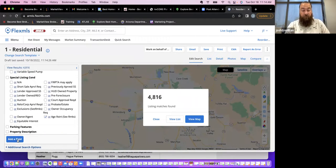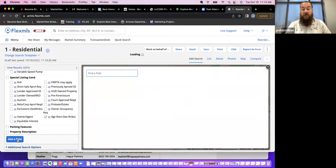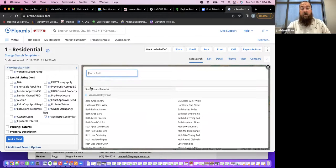A big thing is add field. A lot of the times, and you've got to understand these are realtors who are doing these descriptions. So whatever is in the MLS, I always recommend that you drive out to the property if you're looking for something very specific, because these are realtors, or companies like Lister Assister or other companies that are inputting this data. It's not going to be 100% right all of the time.